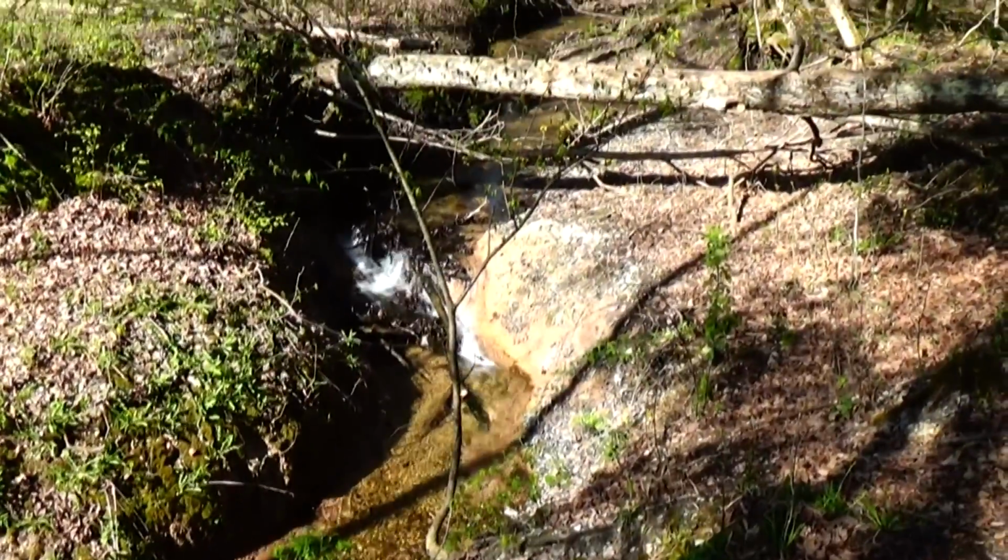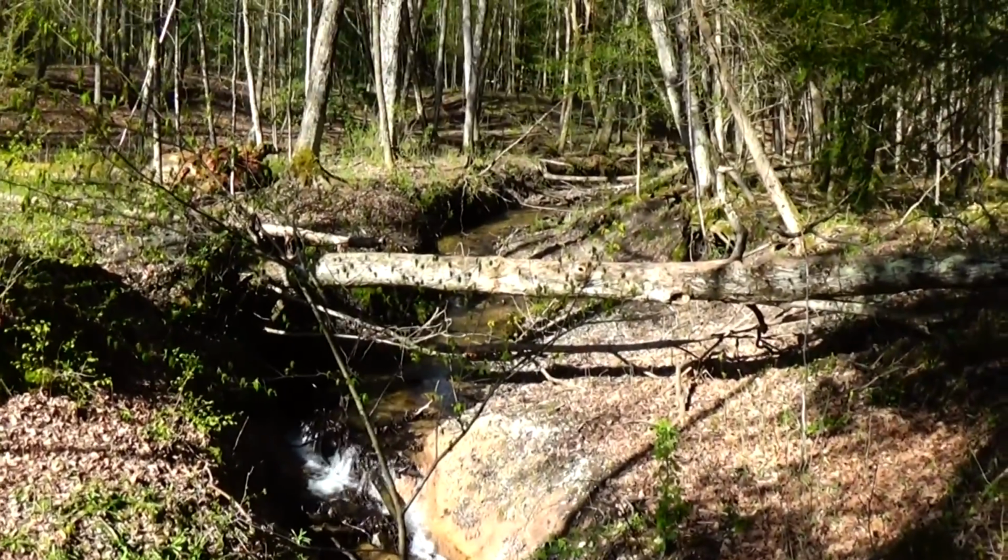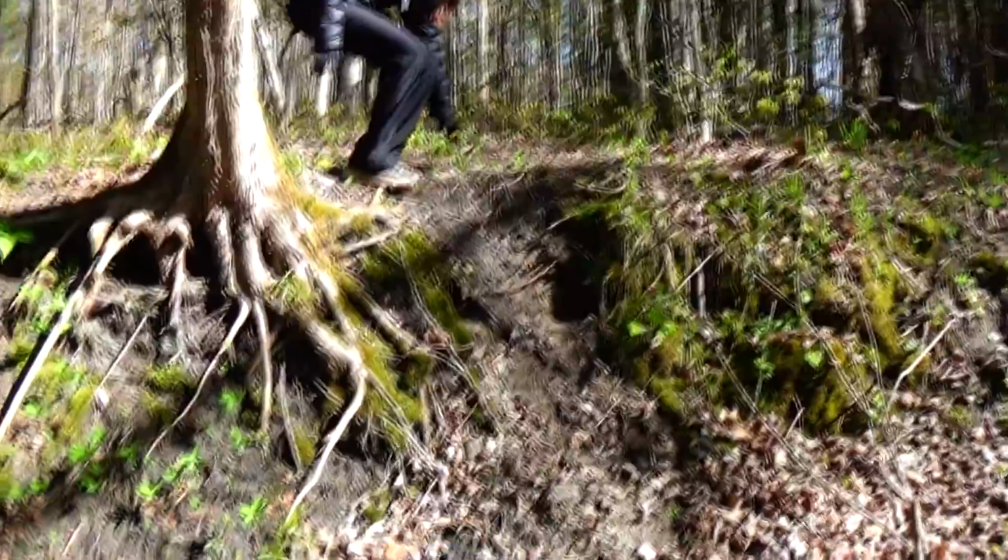Now we'll have to find a place to cross over here. Shouldn't be too difficult, just a small stream. Now we're going to cross right here. It's a little muddy in here, so we just have to kind of walk around it best we can. It's not that bad because there's some gravel here.